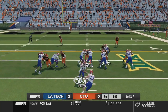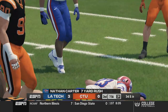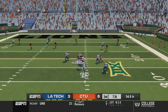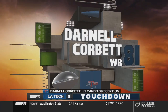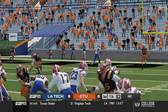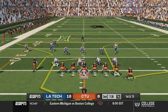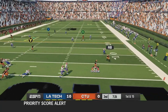Inside the 30 now is here is Hines. Handoff, another counter play. This is Carter again picking up another 7 yards. Now, our run defense last week really played well, especially versus an Iowa team who historically has run the ball well. But here's a throw to the end zone. Darnell Corbett. It's a touchdown. It looked like number 23, Blake Starks, was in the area, but it may have just been out of his reach. He didn't go for the deflection, and now it's 10-0.